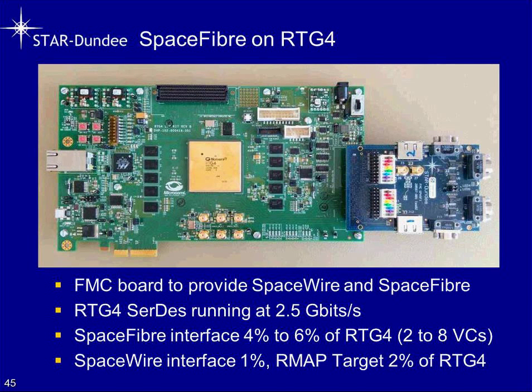There is an FPGA which is much larger, called the RTG4. It's got inbuilt SerDes, so this is very attractive for SpaceFibre. We've produced a design for this running at 2.5 gigabits per second, though they can run at 3.125. SpaceFibre is 4 to 6%, and we've actually improved on that. It's 3 to 5% in the virtual channel. So it's a small part of this FPGA, basically 1% of the device, and the complete design targets around 60%.